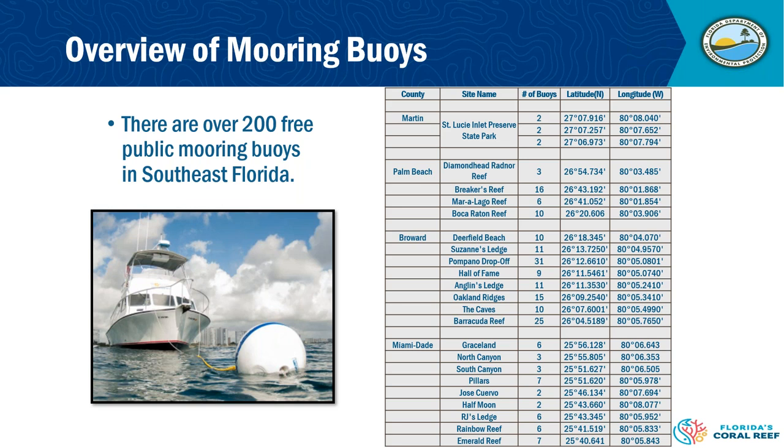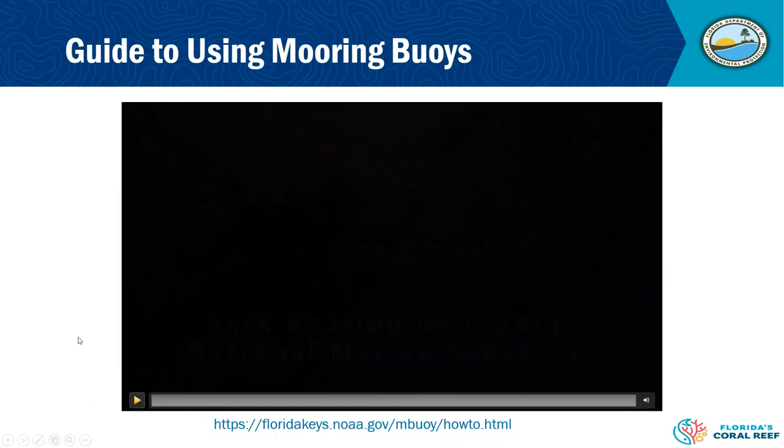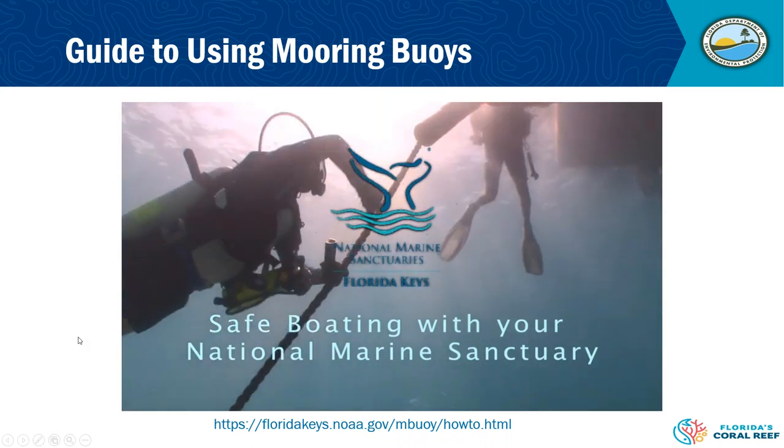And these buoys are very useful. They're typically near a reef site anyways. And I believe the majority of them are intended for vessels 35 feet and under. But it's a great way to avoid anchoring or risking damage to coral reef if you can use one of these public mooring buoys. And we do like to show this little video. Again, there's no sound on this one, but I can narrate you pretty well.